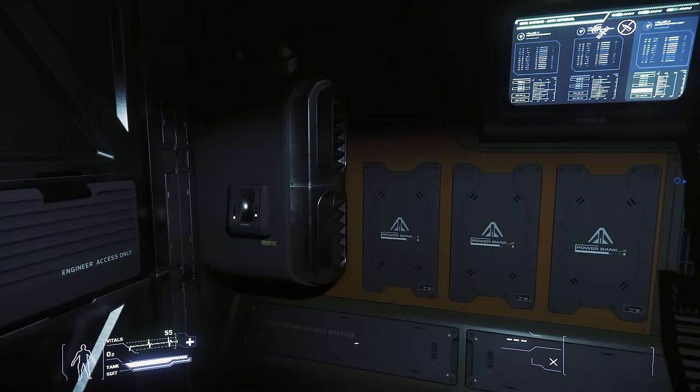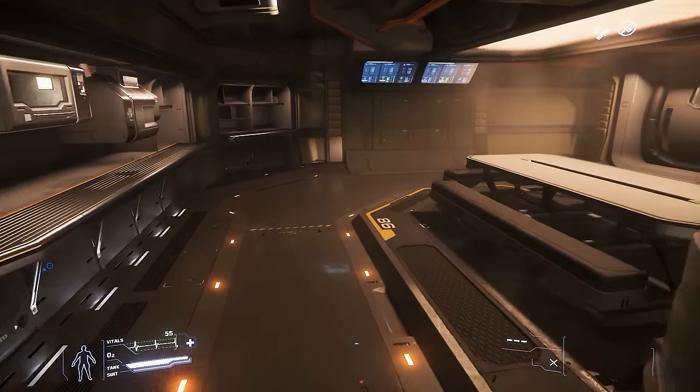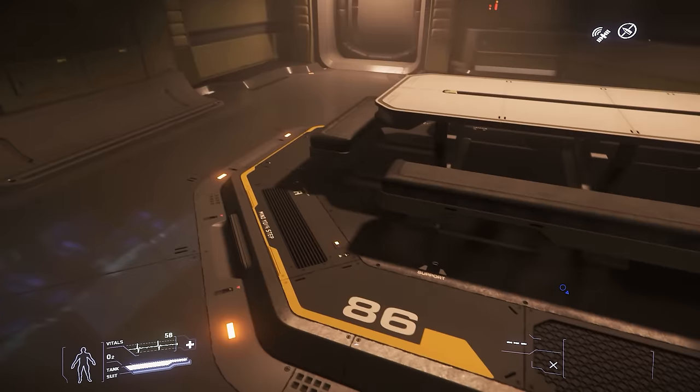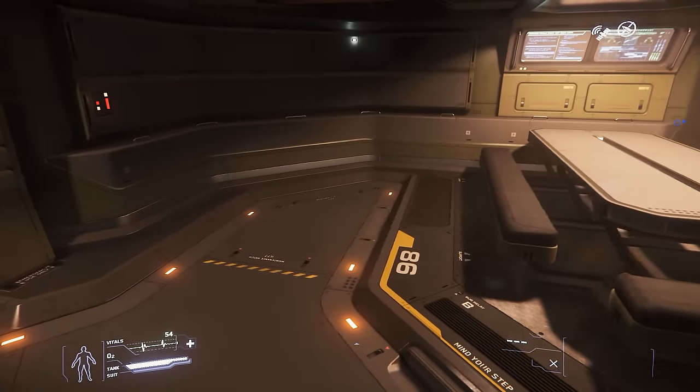Especially considering that some armory functionality has been added into Star Citizen recently. Yes, you can in fact place weapons inside of your ship for other people to use. So I really hope this inconsistency is resolved.